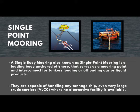So, in this case, the ultra large crude carrier or very large crude carrier need not come to the jetty. They will be anchored in mid sea and close to the SPM, or the single point mooring, and the tanker will be connected to the SPM with the help of a flexible hose, and the SPM is already connected to the land side. So once the clearance is given, the oil is pumped out irrespective of the capacity of the tanker. So this SPM is an intermediate facility to handle such loading or unloading of petroleum products, and there is no limitation on your jetty size.